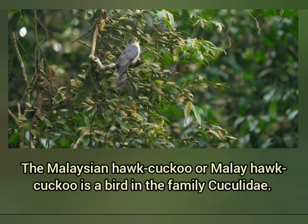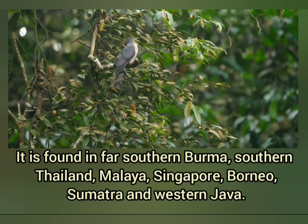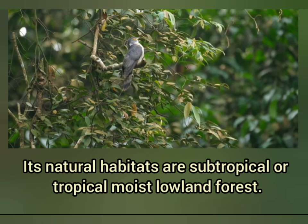The Malaysian hawk-cuckoo, or Malay hawk-cuckoo, is a bird in the family Cuculidae. It is found in far southern Burma, southern Thailand, Malaya, Singapore, Borneo, Sumatra, and western Java. Its natural habitats are subtropical or tropical moist lowland forest.